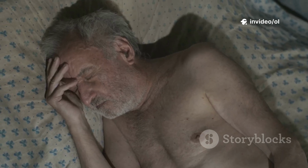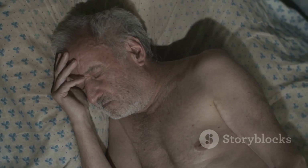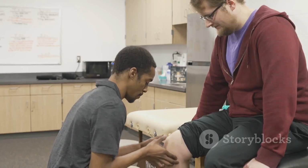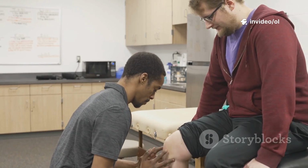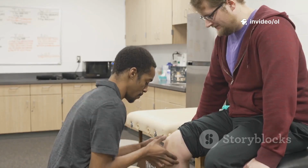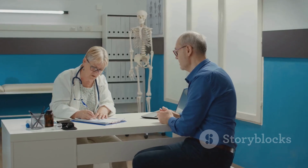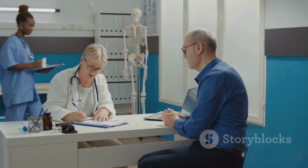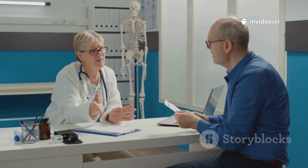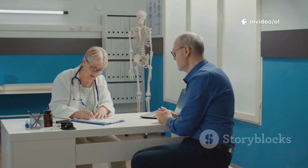After you return home, your main job is to rest and allow your body to heal. You should expect to feel some soreness and discomfort for several days. The scrotum area might look swollen and bruised. The bruising can sometimes look quite dramatic, but it is usually not a cause for alarm and will fade over a week or two. Your doctor will likely recommend pain medication or prescribe medication to help you manage the discomfort. It is important to take this medication as directed. Do not wait for the pain to become severe.